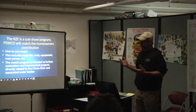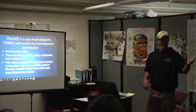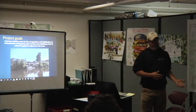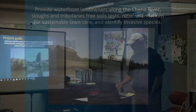So the match program is intended to further restoration and improvement projects directly related to the Chena and Chena sloughs and associated water bodies. So the goals are to provide a riparian zone for revegetation and stabilization. I think Mitch might have had a picture of this one. And to avoid projects like this, so that we're going in and fixing minor erosion and putting in vegetation where it is lacking vegetation. So that is one of the goals that we're looking at.